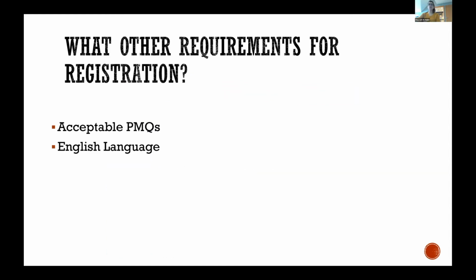So what other requirements do you need to register with the GMC? Well, other than your PLAB or postgraduate qualifications, you're going to need a medical degree which is acceptable, and both RCSI and AGU are accepted medical qualifications, and you need your English language.